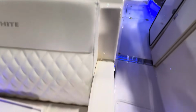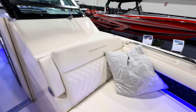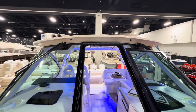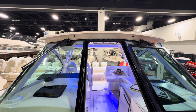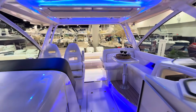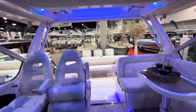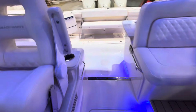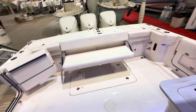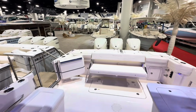Nice heavy duty armrests. Beautiful boat, guys. I absolutely just love all this blue lighting. At night, this is going to be magnificent. Grady Guy. Grady-White Freedom 345.